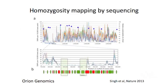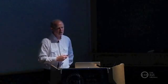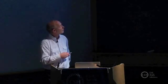And when we did that, we used a technique called homozygosity mapping. Again, this is for the cognoscenti, but it was fun because it had been first proposed by Eric Lander and David Botstein in the 1980s, before this technology was available. And they'd proposed it as a way to find actually human diseases that arise in inbred human populations. And so this was a perfect opportunity to use this using next-generation sequencing.